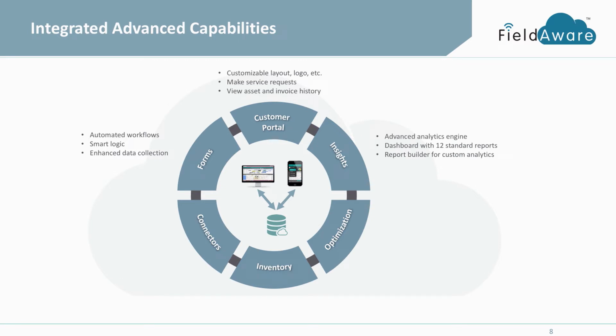FieldAware Insights is a business intelligence and analytics platform that enables informed decision-making, turning field service operational data into valuable business insights that enable true visibility and decision-making in your business. For greater control over workforce management and route optimization, FieldAware Smart Scheduler has built-in logic that helps you increase your employee and asset utilization, taking into consideration service regions, work skills, location, and route efficiency.